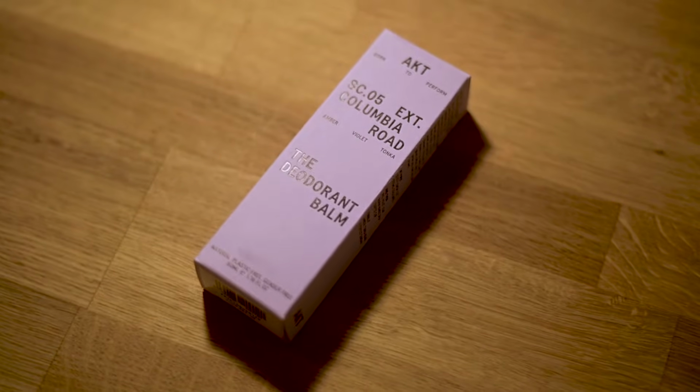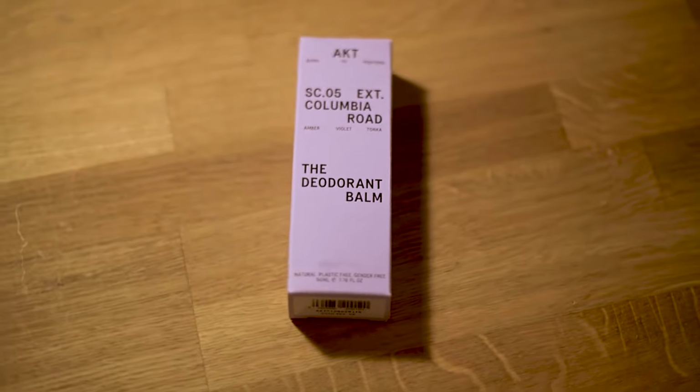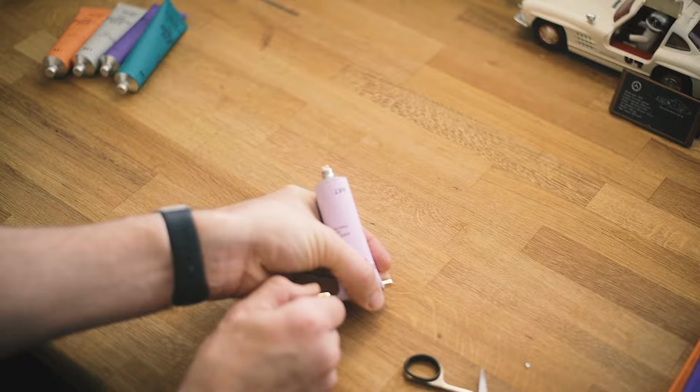This one arrived today. For the B-roll, I've already squeezed some out and had a smell of it. And it's Columbia Road. If you don't know, Columbia Road is a flower market in London.